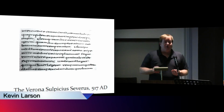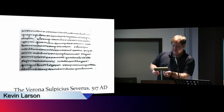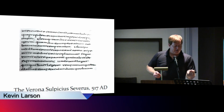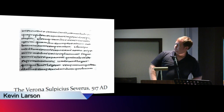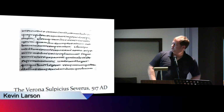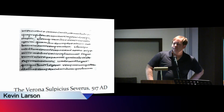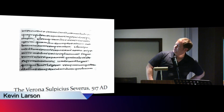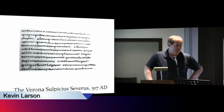My next point is that punctuation evolves very slowly. So we're looking at a manuscript here from 517 AD, and what do you guys notice about it? It's in Latin. It has semicolons and colons. No capital letters. There's the Carolingian minuscule, so there wouldn't be capitals, but there are no word spaces. That is what I wanted to call out: at this point in time, we did not break up the words by word spaces.